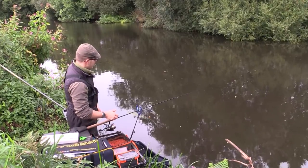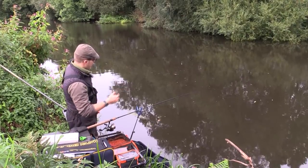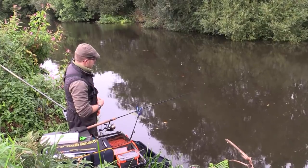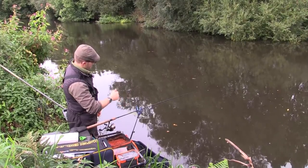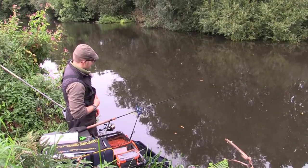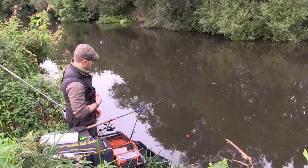So it can be used in many ways. You could use it to search out the peg, casting sort of to features and around your feed area. You might chuck it well downstream or you might cast it upstream to see if the fish are there. But equally, if the fish are tightly shoaled up in one area, rather than having to wait for a waggler to set and run through, you can just keep chucking the link over the top. And obviously it gets straight down, presents the bait immediately, plenty of finesse to it. And you can just nail the fish one after another right over your feed area.